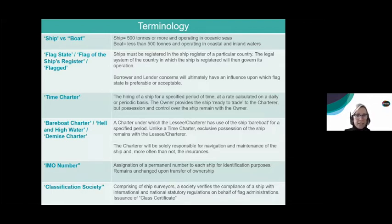Lastly, classification society. You'll see this referred to a lot, class societies or class certificates. The objective of ship classification is basically to verify the structural strength and integrity of essential parts of the ship. It's basically to ensure that the ship is in order to maintain the essential services on board the vessel.